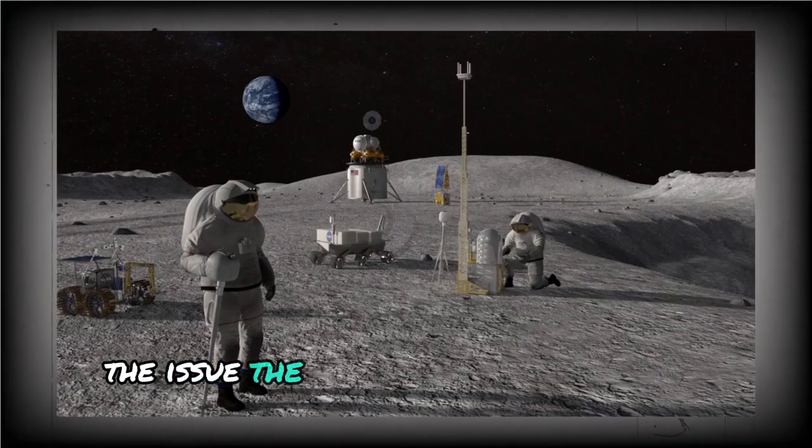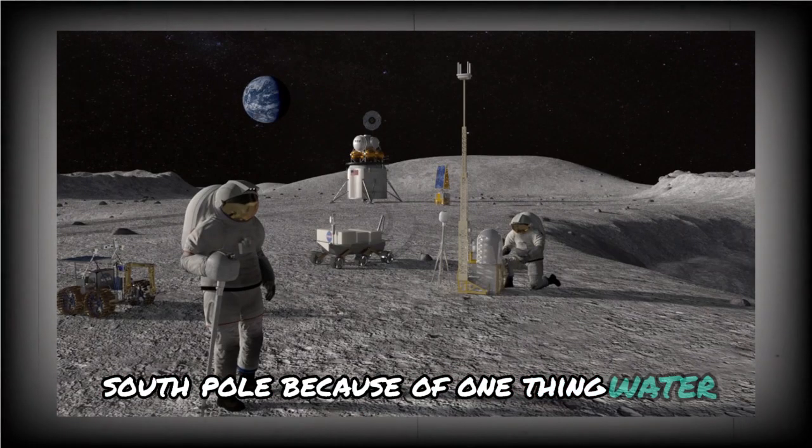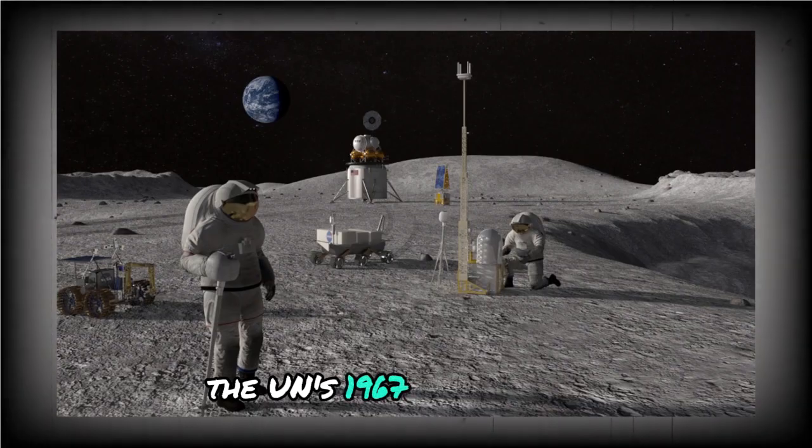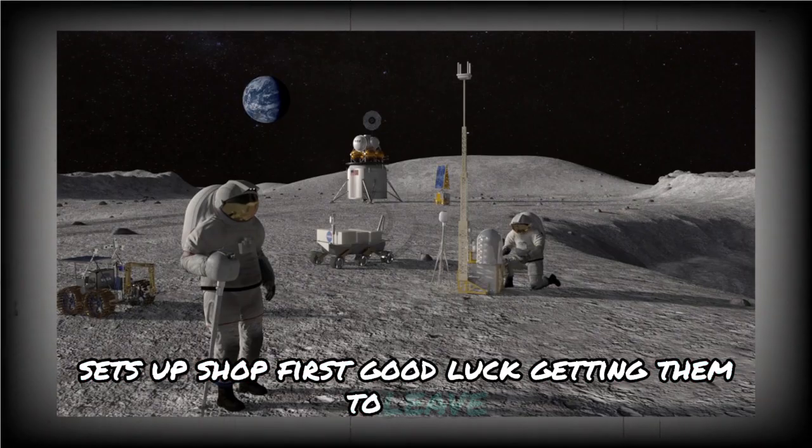The issue? The US wants the exact same zone with its Artemis program. Both countries have locked onto the moon's South Pole because of one thing: water. The UN's 1967 Outer Space Treaty says no one can own the moon. But if someone sets up shop first, good luck getting them to leave.